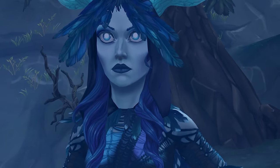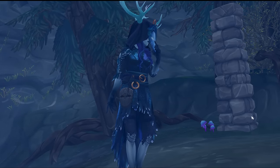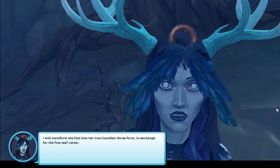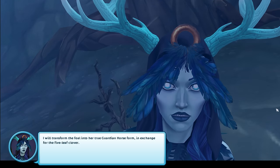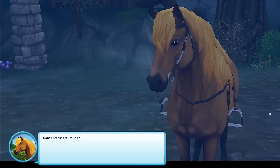She's beautiful. Guys, we finally got to see the Vala Witch. I wish they had slow-motioned her removing the mask a little bit, because I feel like this is a really big moment. I will transform the Foal into her true guardian horse form in exchange for the 5-leaf clover. Does she have the power to do that? I don't know. Tin Can doesn't believe so.